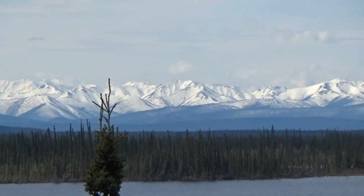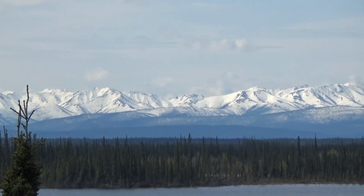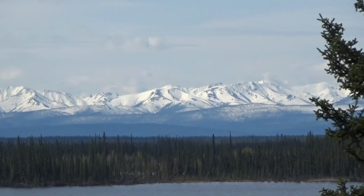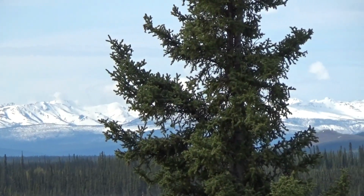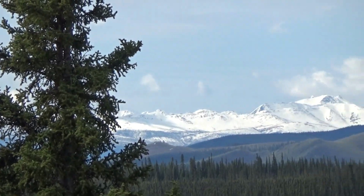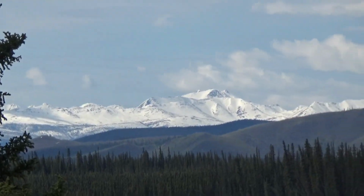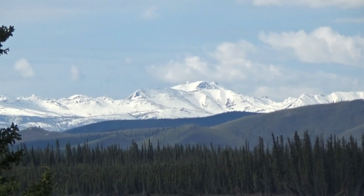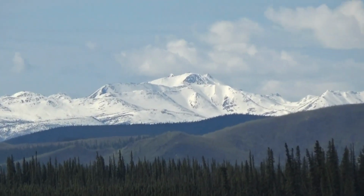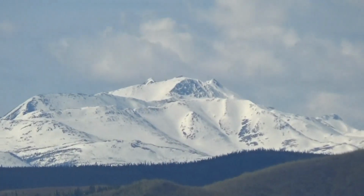Most of those peaks are 15 to 20,000. Denali's the tallest in North America, at over 20,000. That's the tallest peak we're looking at. I really don't know the name of it.